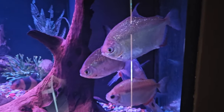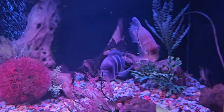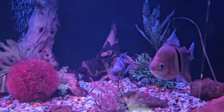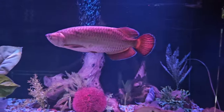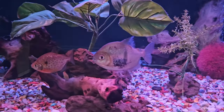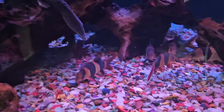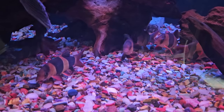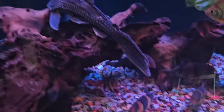Well, as we look at these nice silver dollars, thank you Gijsbert Hoogendoren for the great footage. There we see a different silver dollar with a stripe, and this is an arowana you don't see any day. I think it is the Asian arowana, but that's the one you see less of a time. And some nice sized clown loaches here as well. They like being in a group, they need a big tank as we all know.